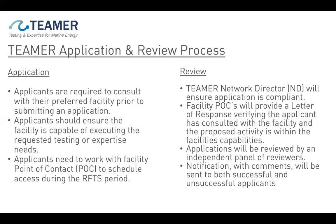The application review process will follow some of these guidelines. First off, the applicants are required, again, to consult with the preferred facility prior to submitting an application. The applicant should ensure the facility is capable of executing the requested testing or expertise needs, and the applicants need to work with the facility point of contact to schedule access during the RFTS period.